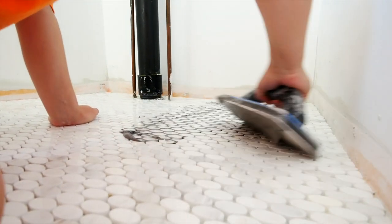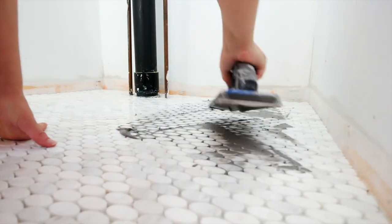Not too dark. No. Have you ever cleaned a grout before?